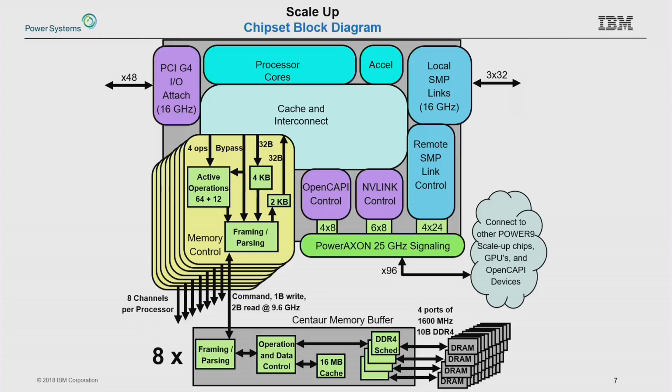Then you have these memory controllers, which once again are sort of fronting as home agents. We see things come in from our interconnect. We buffer up those operations. We frame them to send them off on our SerDes interface. They show up on the other side, and then we schedule them to memory. The DDR scheduler here is on the buffer chip.